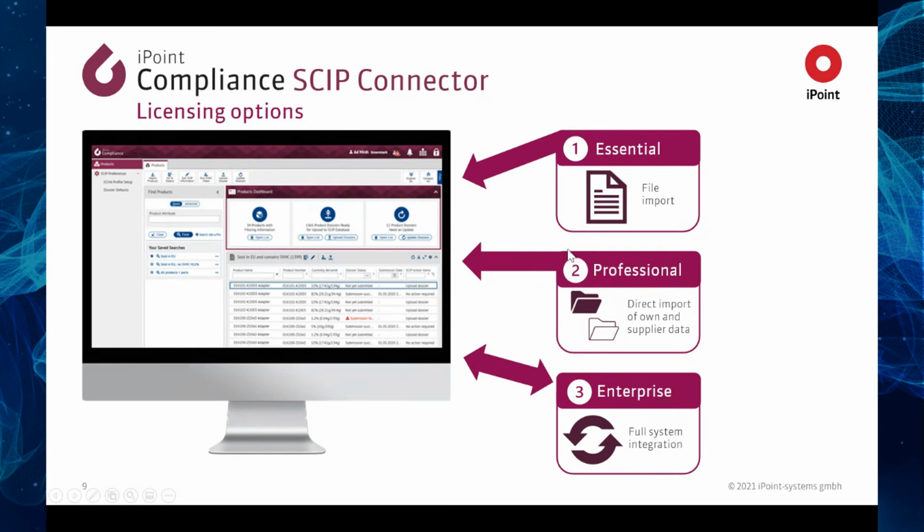We do have two other options, which is the essential option that will basically ask you to take care of the collection and analysis, and then file import your data and leverage all the options of a system-to-system solution. And the professional solution, where you will have a direct access to your own and supplier data. You can also communicate and grab data from suppliers and put it into the SCIP solution and report from there. That was the bit on our solution.